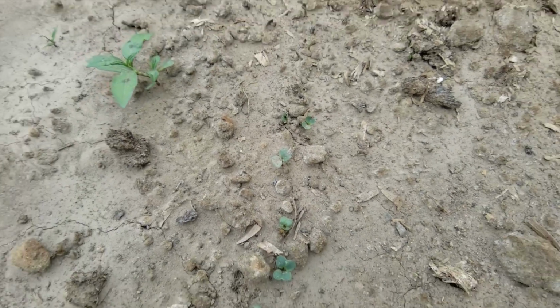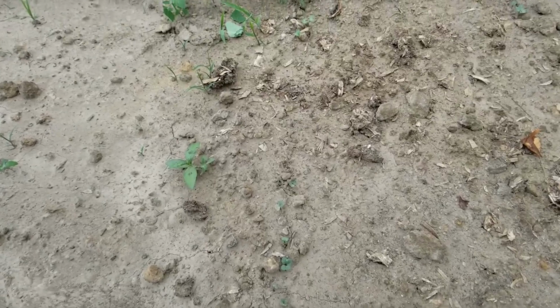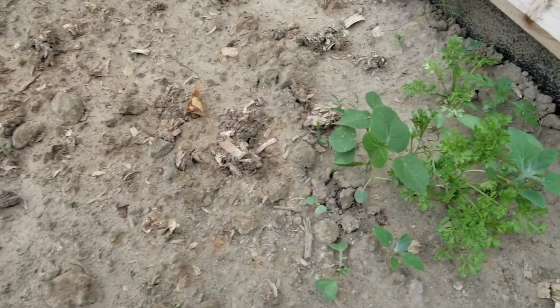I harvested my first radish this week as well, which I don't think I shared on my last week's garden tour, and I do like radishes, so that's really exciting.